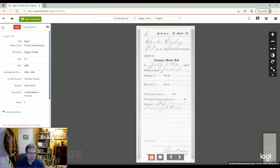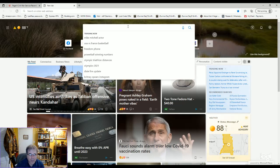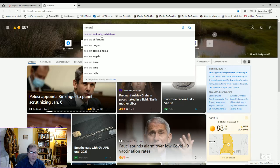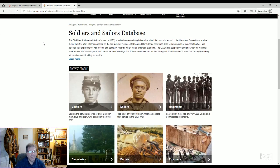And then if you don't know what unit your relative was in, you need an index. The Soldiers and Sailors System from the National Park Service is an excellent one, and an easy way to get there, just go to a Soldiers and Sailors database. Just type that into Google or any search engine, soldiers and sailors, and then here we go. And then click on either soldiers or sailors, depending. You can check both if you don't know whether your relative served in the Army or Navy.